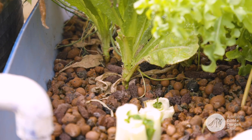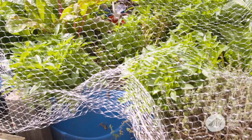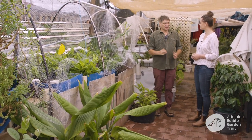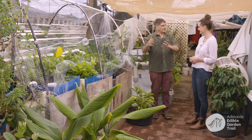Start with one bed. Start with a floating bed, which is just a tub with a piece of styrofoam on top with some holes in it, and plop your seedlings in there, and just keep your nutrients added in there. When that works, then you'll want to go bigger and bigger.